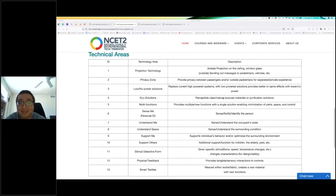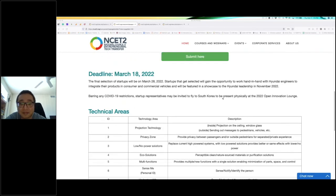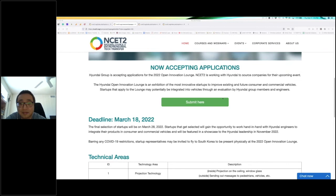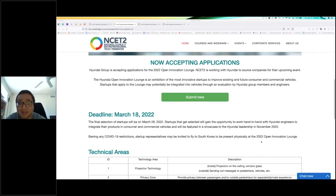But I do have on the screen now some detail about the Open Innovation Lounge. And all this information you can find on our website, by the way. So the deadline is March 18th, but the exhibition itself is in November 2022. So between submitting on March 18 and then having the selection by the end of March by your product team, what happens between March and November for the selected startup?